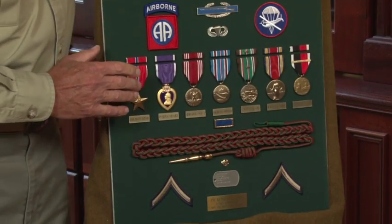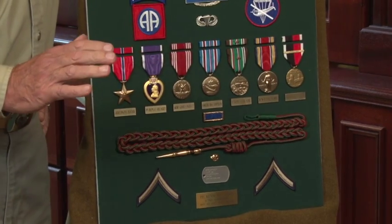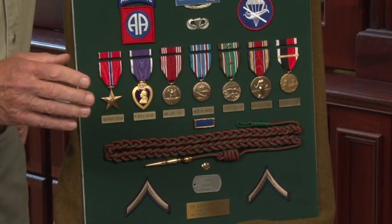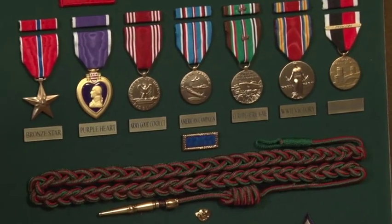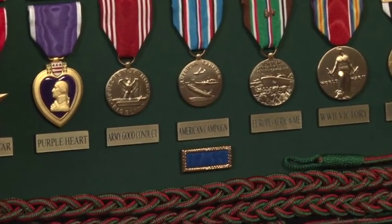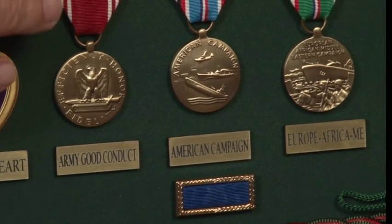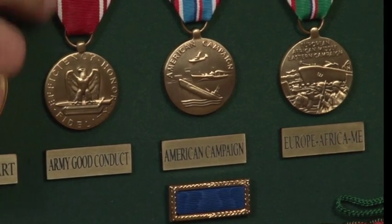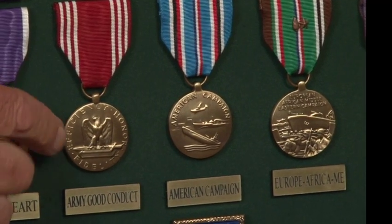I want to start with the Good Conduct Medal, because there were 5 branches during World War II. We think of it as 5 branches now, but actually the Army Air Force was in the Army. So there was no independent Air Force until 1947. So when I talk Army Air Force or Air Force, they're also using Army medals. Army Good Conduct Medal is shown here.